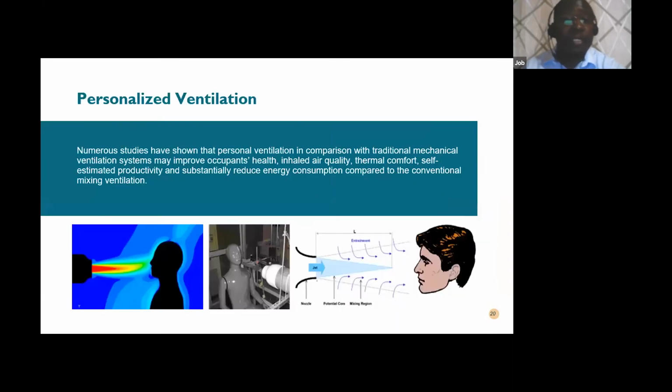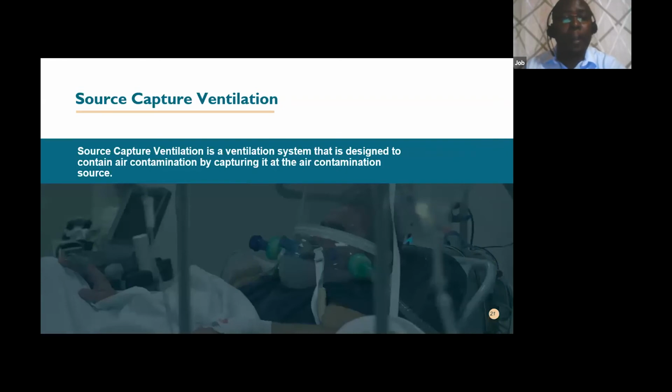Personalized ventilation systems, common in hot and humid climates, are systems that supply highly filtered 100% fresh air, that is, fully outside air without any recirculated air mixtures, to the occupant's breathing zone. This could be a person's workstation, office desk, or hotel room bed. Source capture ventilation is designed to capture air contamination at its source. An instance of its use is at an infectious disease hospital, where the patient's exhales could have droplets of virus.